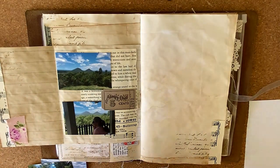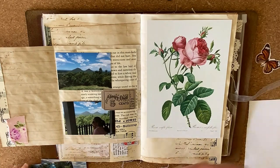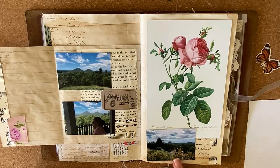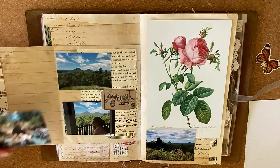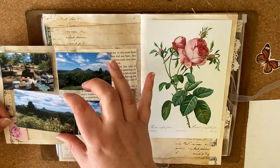I am a big fan of anything floral, so when I went through my ephemera, this rose postcard was a no-brainer, and I knew immediately that I wanted to add it. I'm also going to keep the pink fabric in the corner.